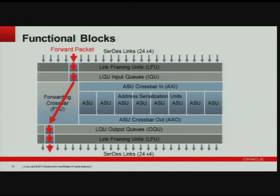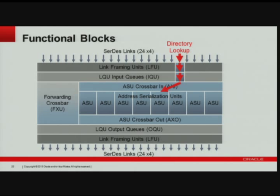For a directory lookup, it follows a similar path through the link framing unit and the input queues, and it then gets sent through the ASU crossbar to the corresponding address serialization unit that's processing that cache line. The ASU would then do a directory lookup, and based on the contents of the directory, would potentially generate multiple packets to multiple CPUs, for example, a set of invalidates. They would get sent out through the output crossbar, and again, output queues and the link framing units.